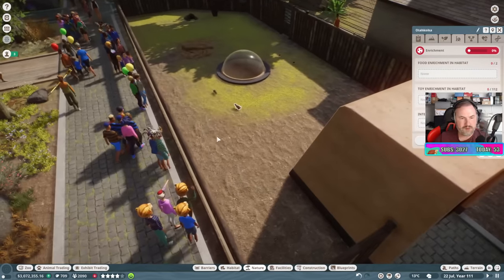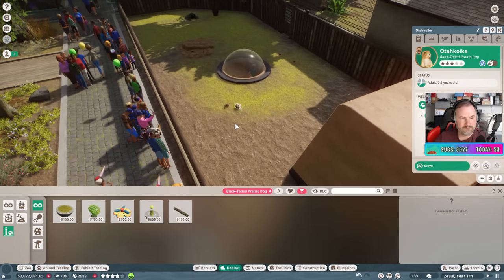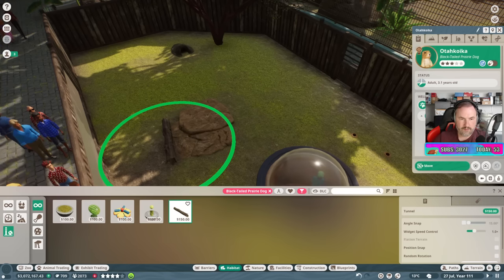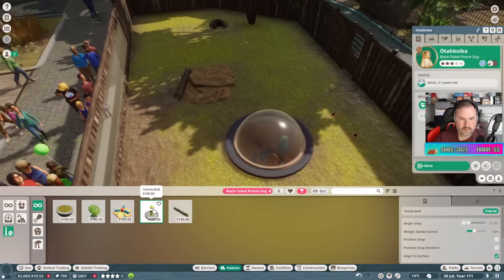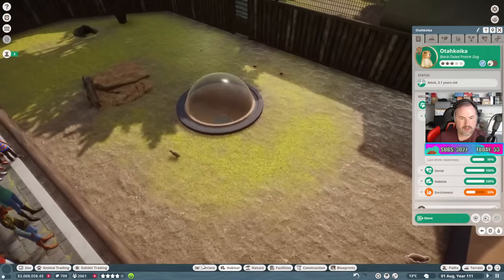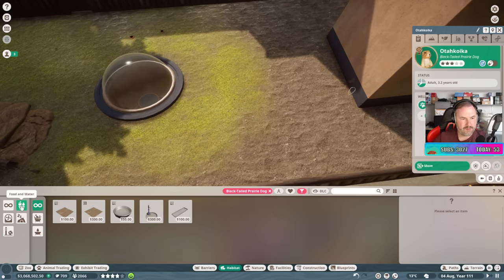Okay, no enrichment, but we haven't researched them yet. We could do a tunnel for them. And maybe like a fun tennis ball for them to play with as well. Oh yeah, of course, we'll probably want to give them tunnel, food enrichment, a melon feeder. Food and water.